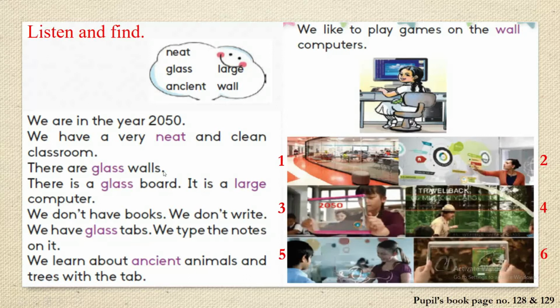They are glass walls. Which picture matches? Picture number 1. We can see glass walls around the classroom. There is a glass board. It is a large computer. Yes, there is a glass board. Do you use a glass board in your classroom? No, we use blackboard, whiteboard or green board.